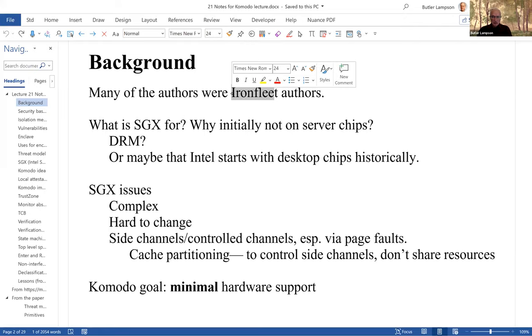This is the first time we've started to talk about security. And so I'm gonna take some of the time to give some background information about security before plunging into the details of this paper. A couple things to notice about it. We've seen several of these authors before because they wrote the IronFleet paper and the Armada paper. So the general style of what's going on here should be reasonably familiar by now.